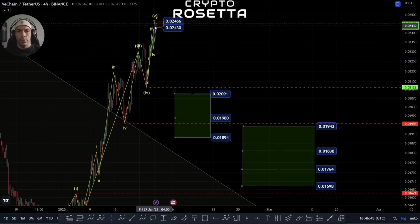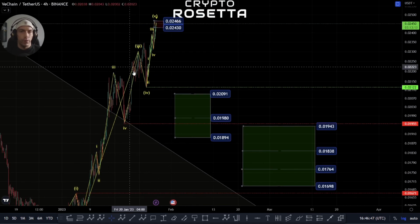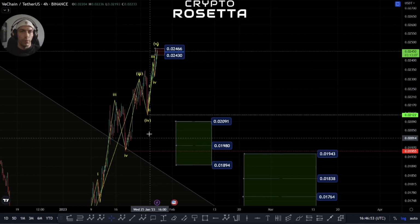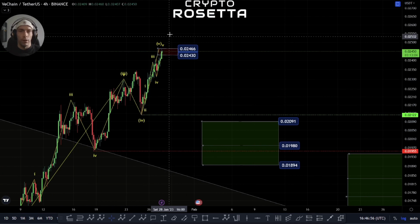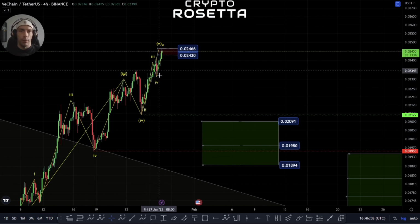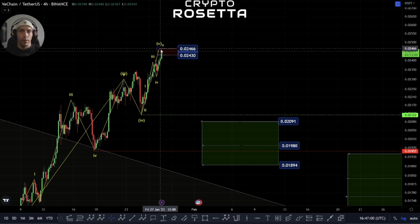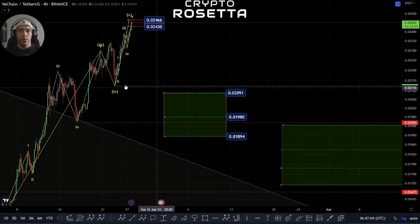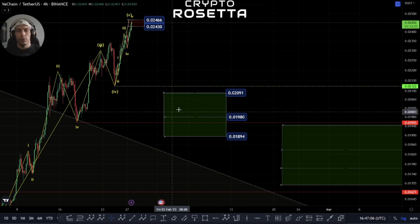Though we need to wait for confirmation, because like I said, it is possible there is some extensions within this, but I'm not seeing them myself currently. So if it does start to extend out, we'll have to see how the waves actually play out, whether we get this retracement down and then we push up. But if we do look to break down, first thing I'd want to see is this 2122 taken out. Then secondly, I want to see this 1955 get taken out.